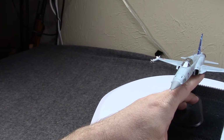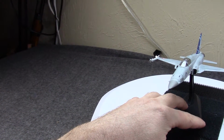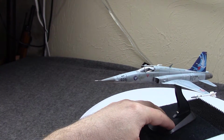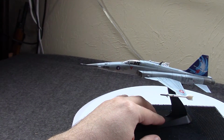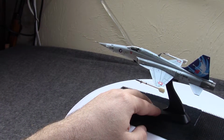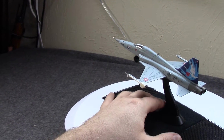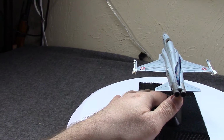And Switzerland was a bit of an odd choice, because originally the F-5 was to be for kind of third world nations, developing nations. It was supposed to be a light fighter or even fighter bomber, but more for nations on a budget. Yet Switzerland decided it actually fit their needs very well and has used it for a very long time.